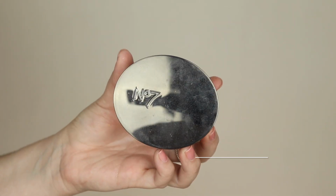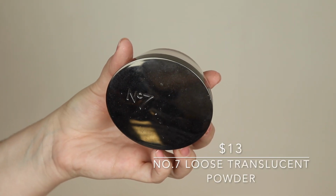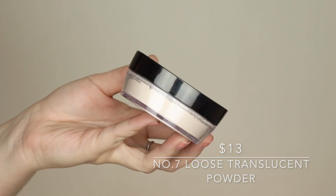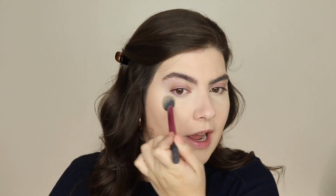Okay, concealer is on. We're going to be going in with powder now, and for powder I'm going to be using the number 7 Translucent Perfect Light Loose Powder on my under eyes and all over my face. I'm not going to be baking underneath my eyes or anything today. I'm just going to be going in with a little brush. This is my favorite brush for my under eyes, the e.l.f. Real Techniques setting brush.